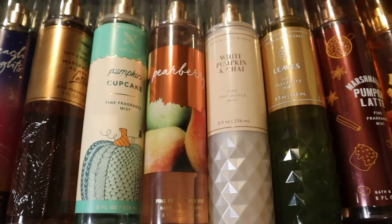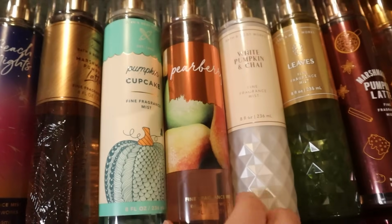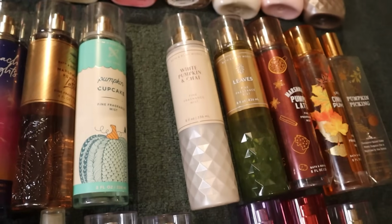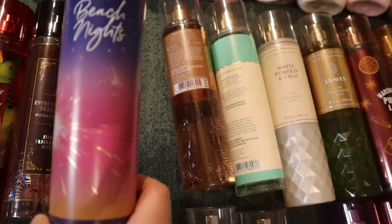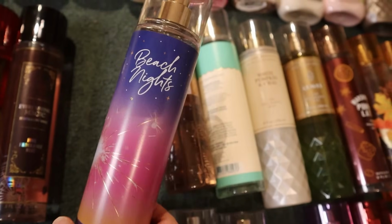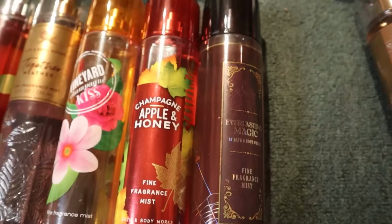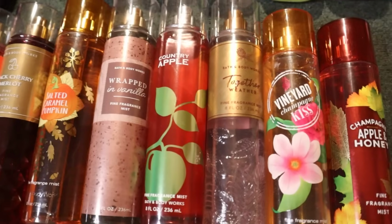The Pearberry. Maybe I should put this in the summer bin because I feel like I would use this in August, late summer into fall. So I'm gonna remove that from this bin, put it in my summer. And same with you. I actually had, I think, the shower gel in my summer bin. So remove that from this bin. Everlasting Magic from Halloween. I don't like it that much, so declutter.